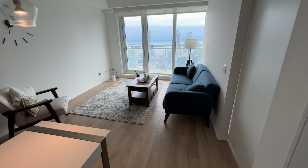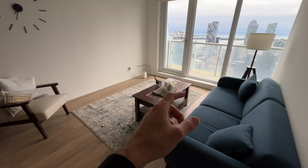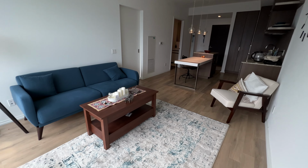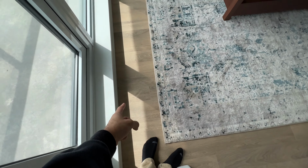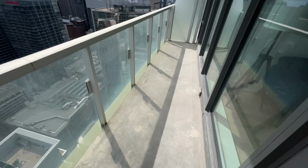So the living room is a great size. You have enough space to put a couch, TV, and a couple accent chairs as well. Now I'm a big fan of the floor because it's a nice wood warm color which really ties the space together. Now let's move on to the balcony, and as you can see, it's very spacious.